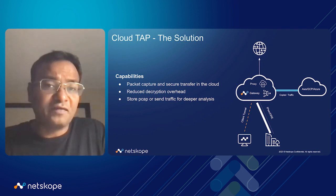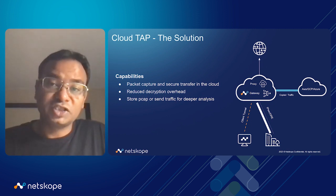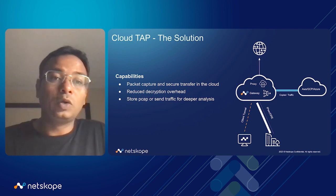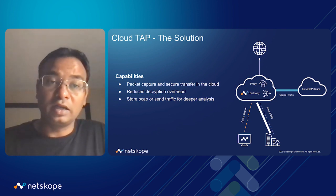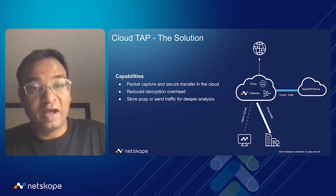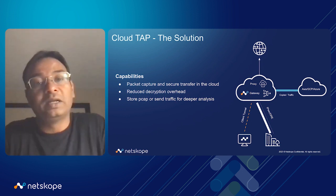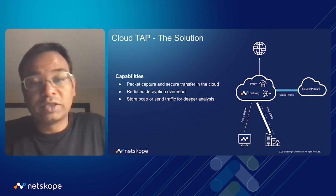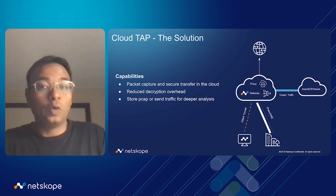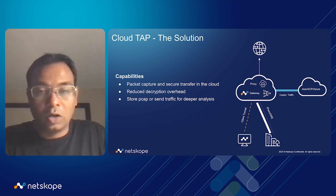Apart from the traffic, we are also going to write session keys to the object store, and this is very important because we don't decrypt traffic in our environment and then send the decrypted traffic to the customer environment, be it over an end-to-end encrypted channel. We want to make sure that we don't send any decrypted traffic over any channel, be it encrypted or unencrypted. So we will also write session keys separately to the customer environment.